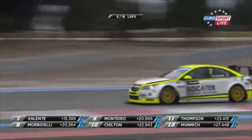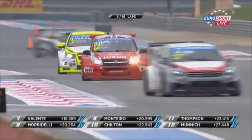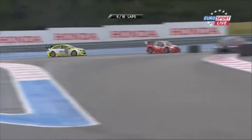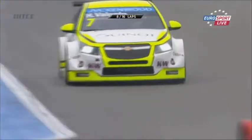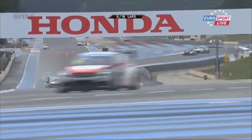A long way ahead of Gianni Morbidelli and Thiago Montero, who cannot get by ex-Grand Prix driver Morbidelli. See them in the background. Montero's Castrol Honda is stuck behind the Chevrolet, and I think one of the things we maybe took away from Marrakesh was that behind the Citroëns, the other 3 manufacturers looked quite equal, and they do again here.